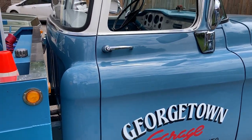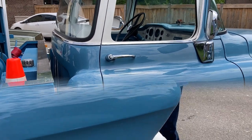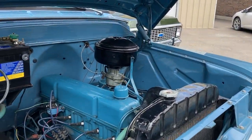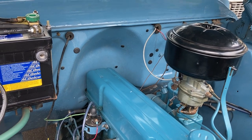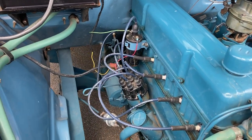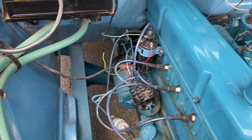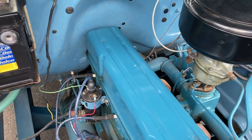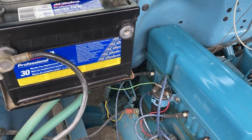My God. This is beautiful. Can we take a look at the engine? Yeah, certainly. Wow. Again, the same motor as the 52, 235. You know, I could climb in there and mess about. Yeah. There's a ton of space. You know where everything is. They brought the battery into the engine compartment. Regular 12 volt at that?